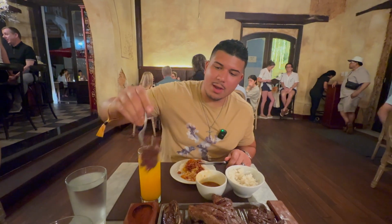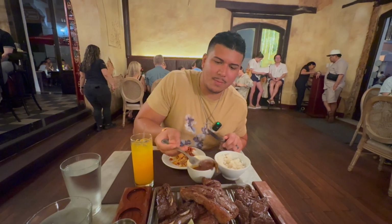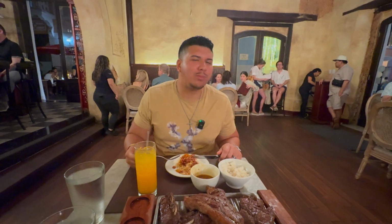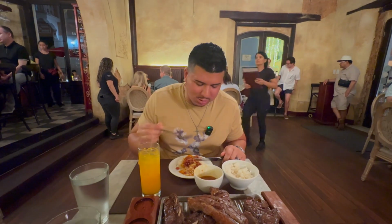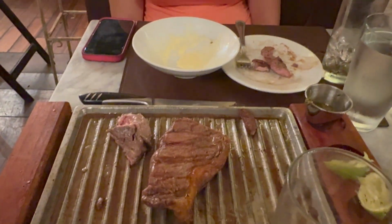All right, so I'm trying. I think this is a churrasco, if I'm not mistaken. It's juicy. It's soft. It's amazing, guys. Amazing. But it was very delicious. Left a piece of meat. It was really good.